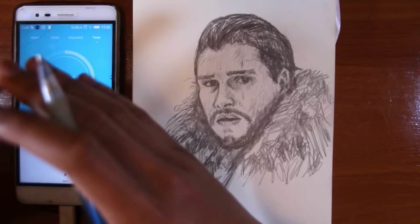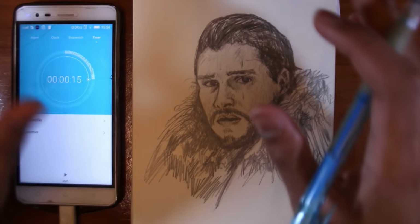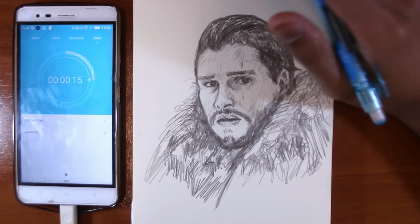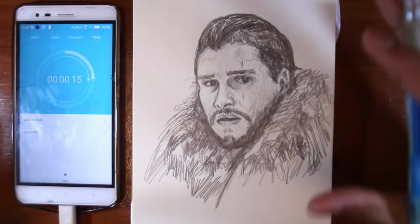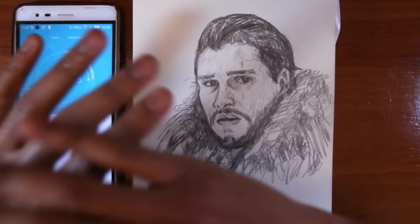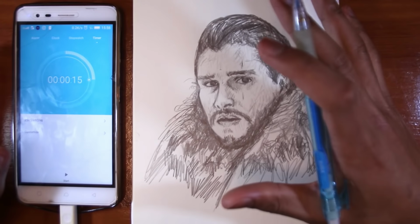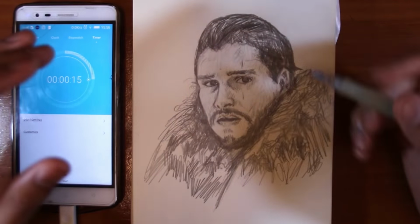Now we're going to the actual challenge. These first two are kind of warm up, trying to feel how Jon Snow's face is. But what I'm going to do now is I'm going to refocus everything, okay? And now I'm going to actually add detail, like extreme detail, like detail I've never added before. Like 30 hours, I feel like, is enough to even add every single strand of the coat.